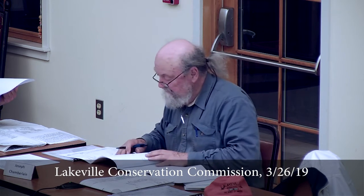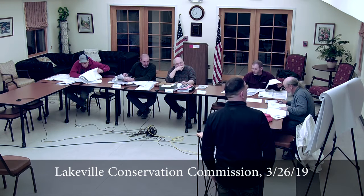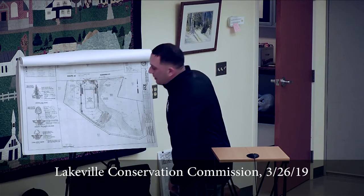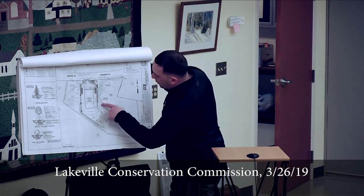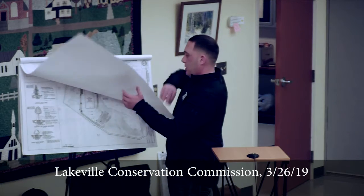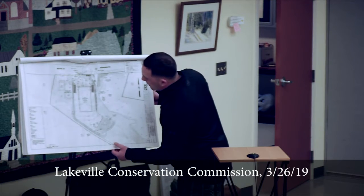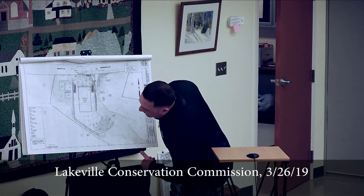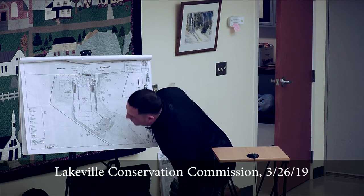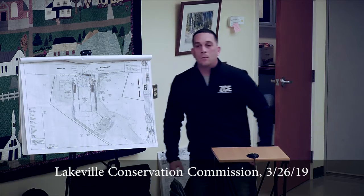So what's the closest point to the vegetated wetland? The closest point would be the retaining wall, which I would say is about, I apologize, I have a dimension on here, but if I were to give you a rough idea, about 25 feet or so. Okay. Now, the retaining wall, that's going to be designed by others, right? That's correct. It's a structural engineer.